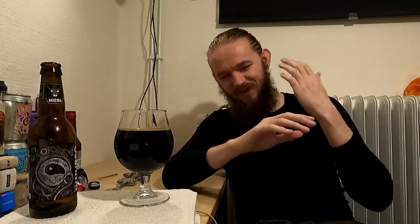But yeah, the aroma of this beer is just beautiful. For me, I love it. But on top of that barrel aging component then, you can definitely smell some nice chocolatey malts in there.